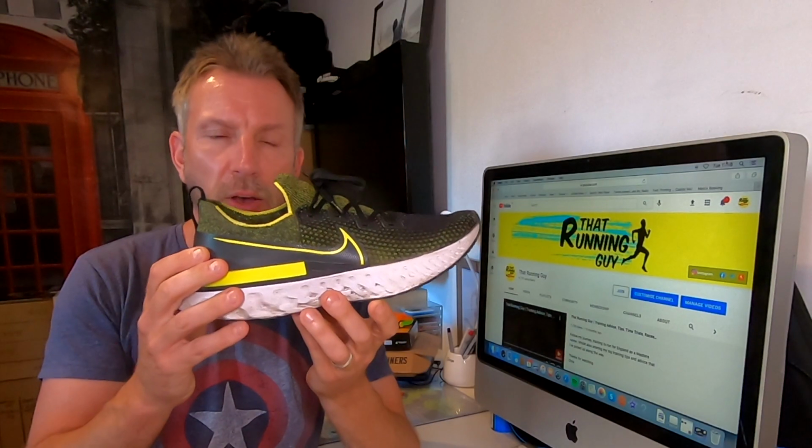My next shoe, or the next quickest shoe, React Infinity Run. I saw a lot of people getting a lot of miles out of these, and so I thought, why not? I managed to pick them up on the Nike website last year for £81. How have I found them?